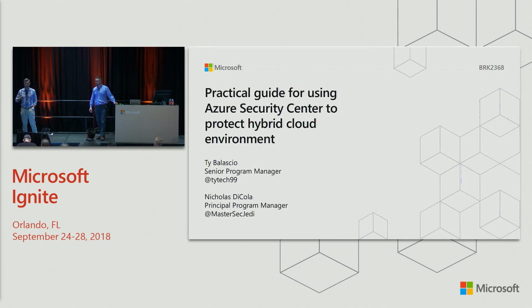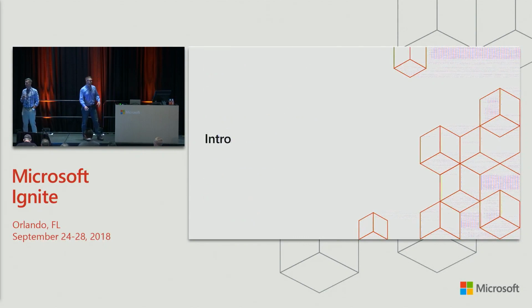So quick show of hands, how many folks are using Azure Security Center today in their environment? Cool. Wow, that's pretty awesome. We like it. How many are using it in the standard tier versus the free tier? Okay, not as many. So hopefully after you see this, we'll have more go back and turn on the standard tier.